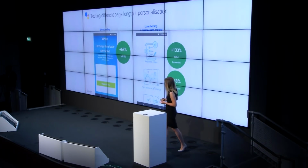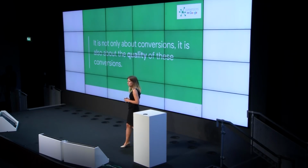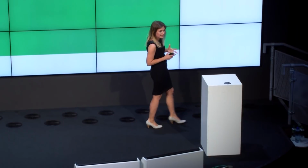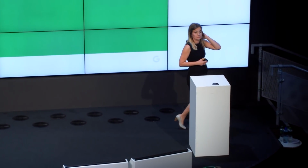So at the end of the day, it's not only about conversions, it's also about the quality of these conversions, the quality of leads you're getting from these conversions, and the average order value or any other business metric that you are measuring.